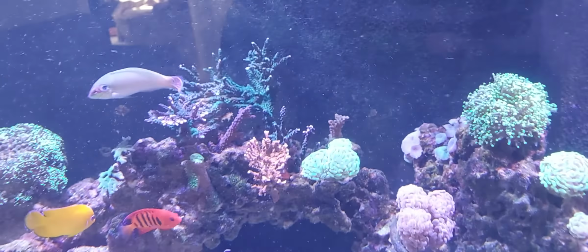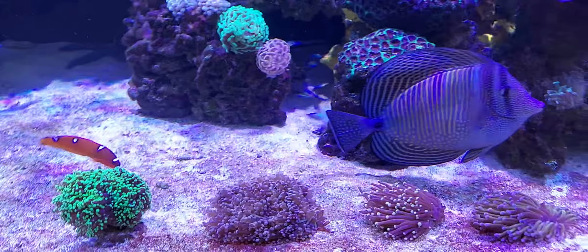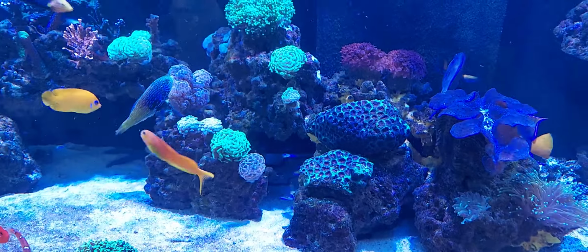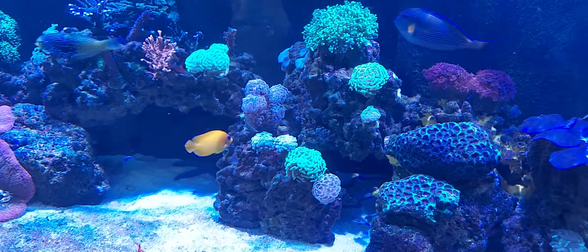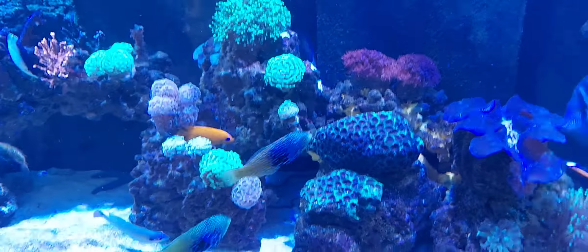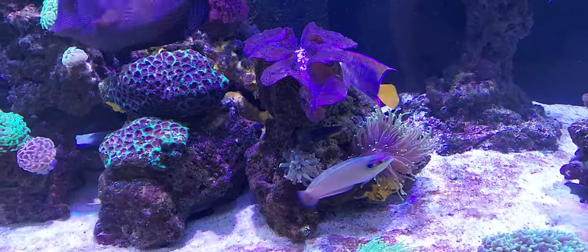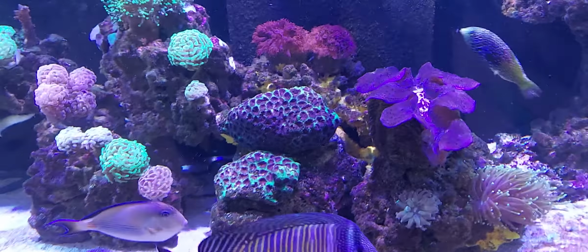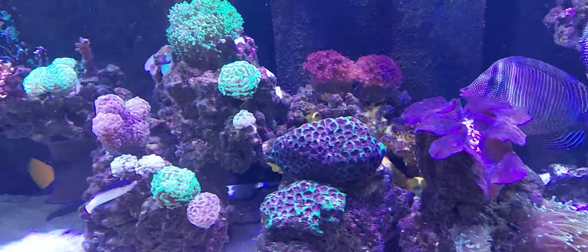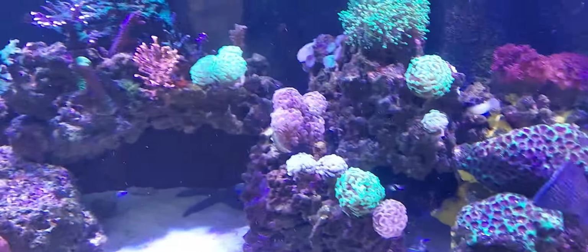I found it too hard to keep my parameters good, conducive for both types of coral, because in my tank anyway, I know everybody's tank is different. In my tank, when I have Euphilia type species, frog spawn, hammers, torches, and stuff like that, they like alkalinity 9.5 to 10, in that range. Whereas a lot of SPS, especially the harder acros, they like the lower alkalinity, which would be like 8.5.